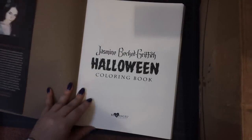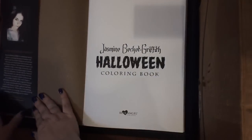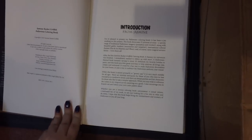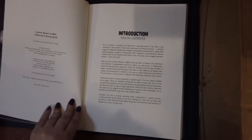So let's go ahead and just flip through a little bit of this. You get a little blurb on this dust jacket sleeve. And then let me show you the other side. Pretty plain right there. Let's go ahead and just flip through a little bit of this. Here's some writing right there. You can pause the video and look at that if you would like.